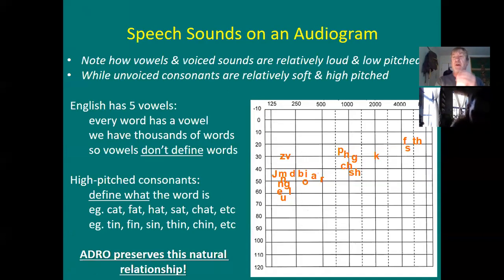So here are your speech sounds on an audiogram. Let's just review. This is all from way back when. Have a look-see. Note how vowels and voiced sounds are relatively loud and low-pitched, while soft, unvoiced consonants are relatively soft and high-pitched. And you'll notice that English has 5 vowels. Every word has a vowel. We have thousands of words, so vowels don't define words. We've seen this, it's all old hat. Okay, high-pitched consonants define what the word was. Cat, hat, fat, sat, chat, tin, fin, sin, thin, chin. Okay, ADRO preserves this natural relationship.